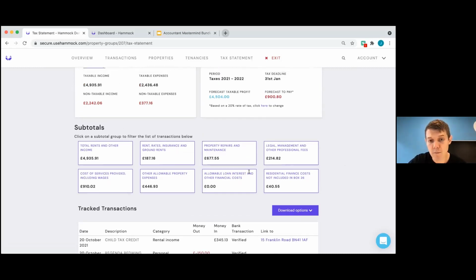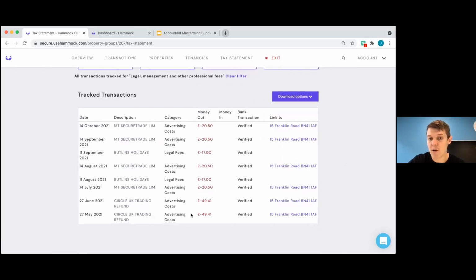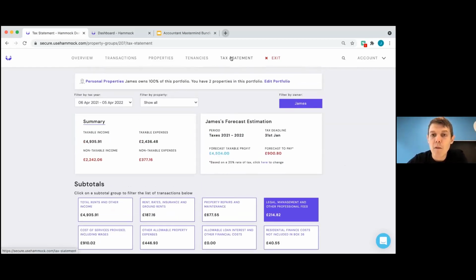And just on these boxes here, these are also dynamic. So, for example, if I click on legal, management, and other professional fees, that gets highlighted, and then this will only show you the transactions that relate to that total. So you can do a bit of sense checking. And then one final thing I want to show you on the tax statement.